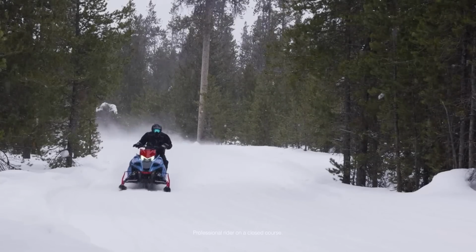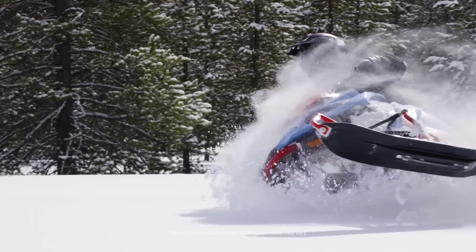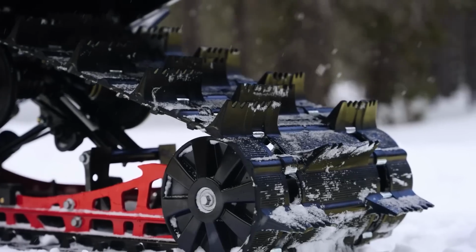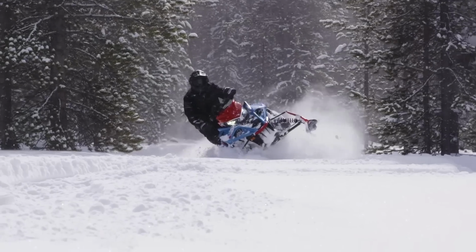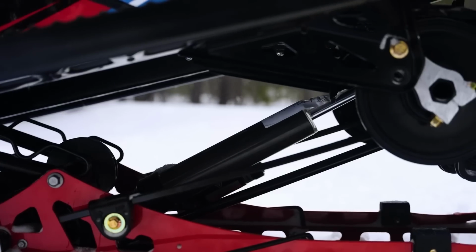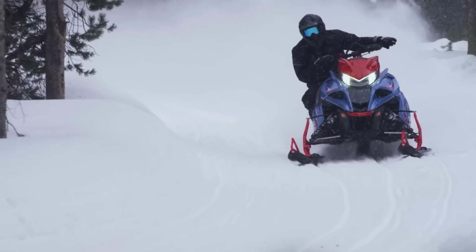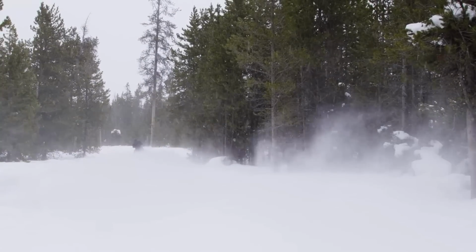The Sidewinder XTX SE is the more off-trail friendly of Yamaha's two XTX options. A Camso 146-inch track with 2-inch lug, mountain skis, uncoupled skid, and 40-inch stance combine to give riders off-trail flexibility for some serious exploring. Fox Zero QS3 front and rear shocks complement the pulse-pounding Yamaha Genesis 998 Turbo, offering true performance for any conditions. The XTX SE is power-packed and ready for fun.